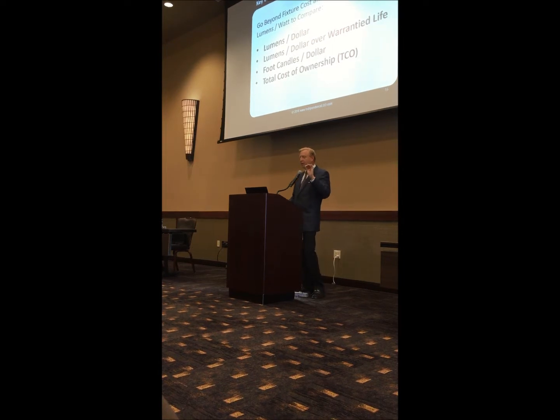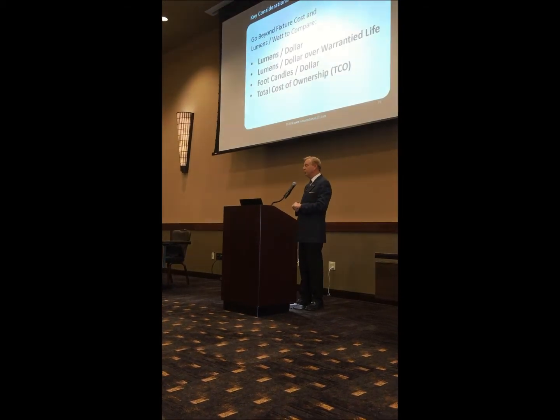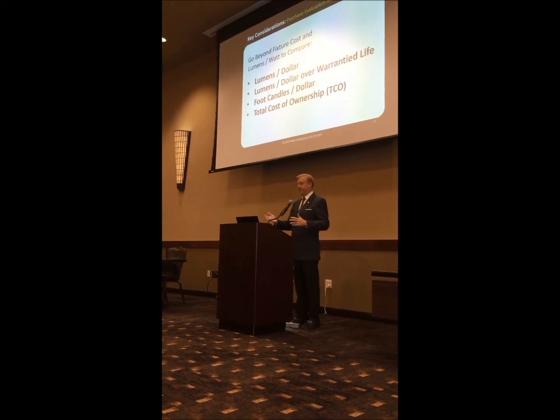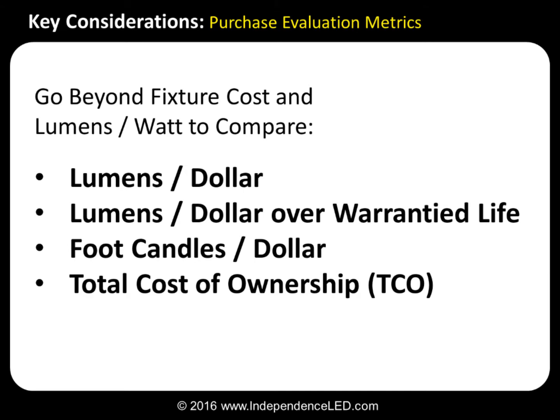Okay, purchase evaluation metrics. You are all probably familiar with something like miles per gallon for a car, which is the analogy for lumens per watt. Well, we want to go beyond the lumens per watt because we want to look at what those output levels cost. So lumens per dollar is a way to compare 2 fixtures that might have the same output, but divide the output of light by the cost. Okay, now you have a number.